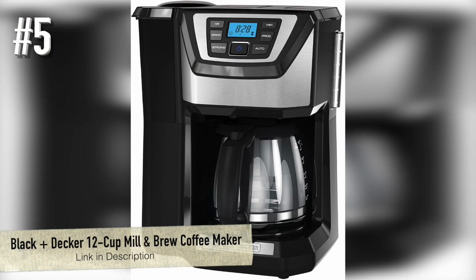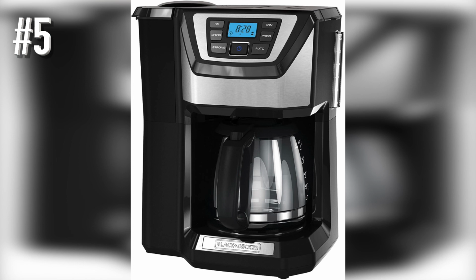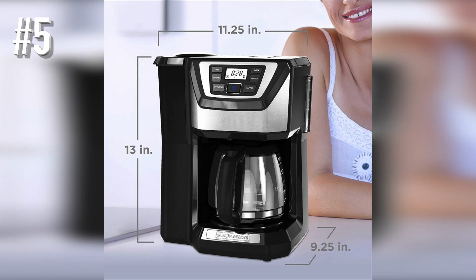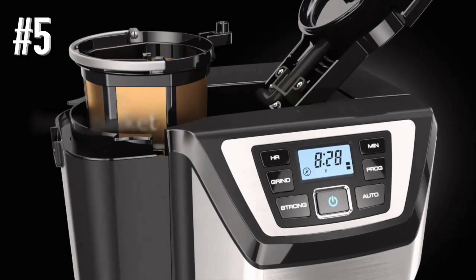Number 5. Black & Decker 12-cup mill and brew coffee maker. Let's get the bad news about this brewer out of the way. The integrated grinder uses blades instead of burrs, which means it's harder to get a consistent grind size out of your beans. We personally aren't the biggest fans of blade grinders, as using uneven coffee grounds means you won't necessarily brew the highest quality coffee every time, but we know some are simply looking for something that gets the job done. No more, no less.